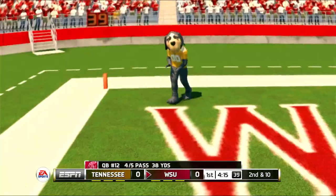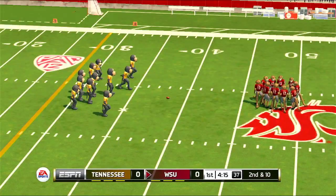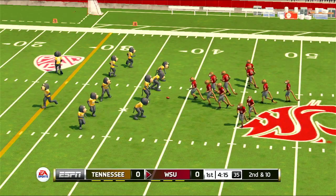Great pressure on the quarterback forced that incompletion. Boy, they really pounded him on that throw. It's second and 10. Ball on the 38-yard line.